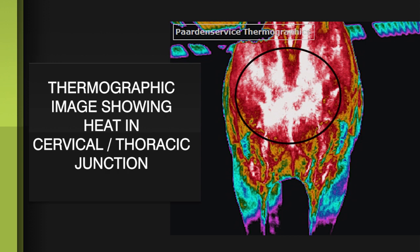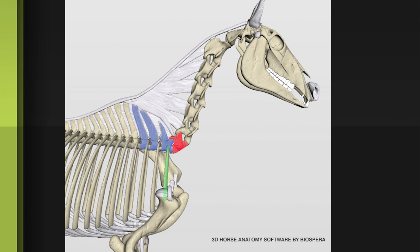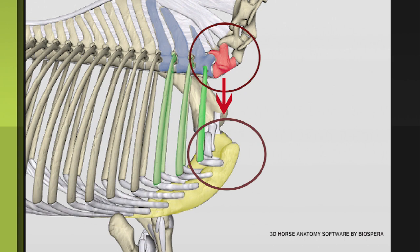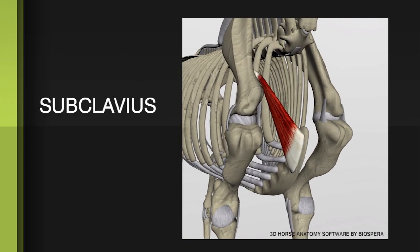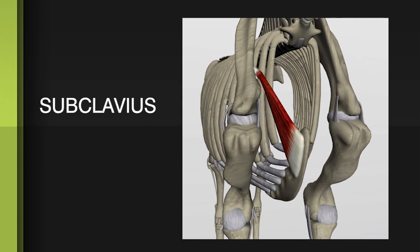The C7 gives a lot of tension in the first thoracal vertebrae, but also in the second, the third. We see that the rib is connected to the vertebrae and the rib is connected to the sternum, which means that the tension in this area will be brought to the sternum. On the sternum we see that all the pectoral muscles are connected. One of the most important ones in this case is the subclavius, which is connected here in this area.